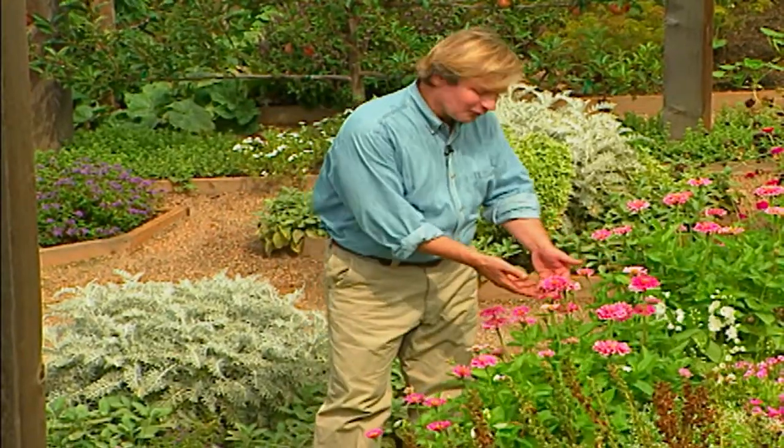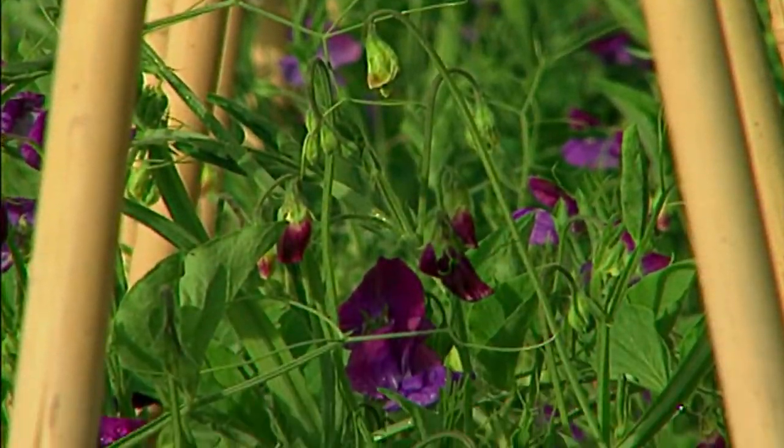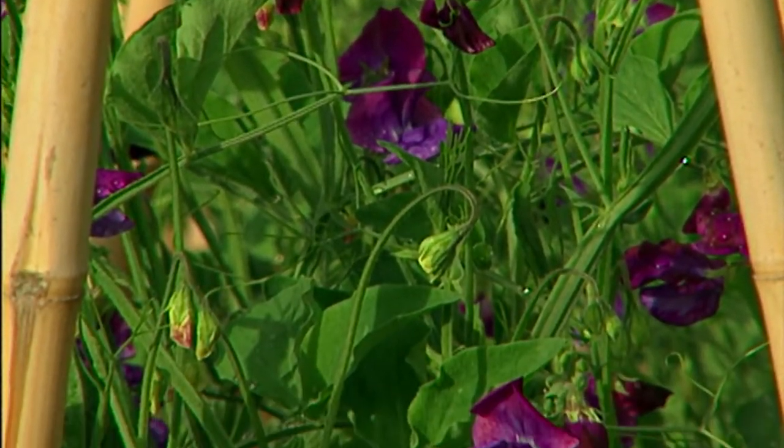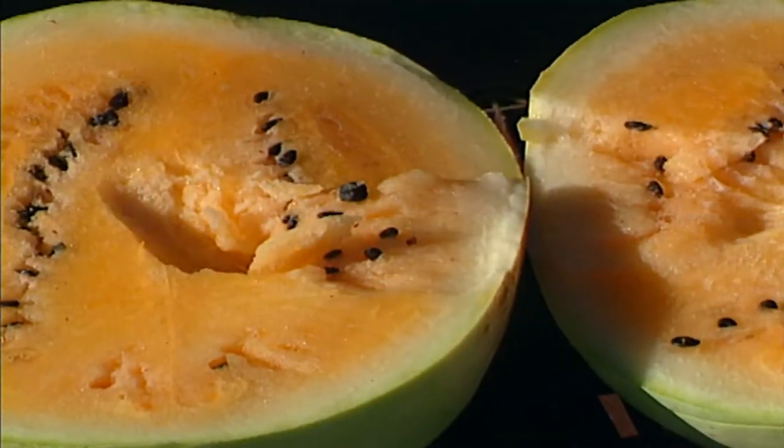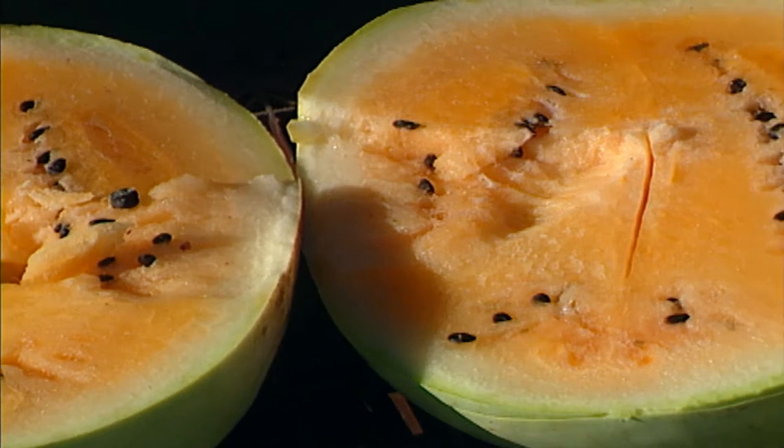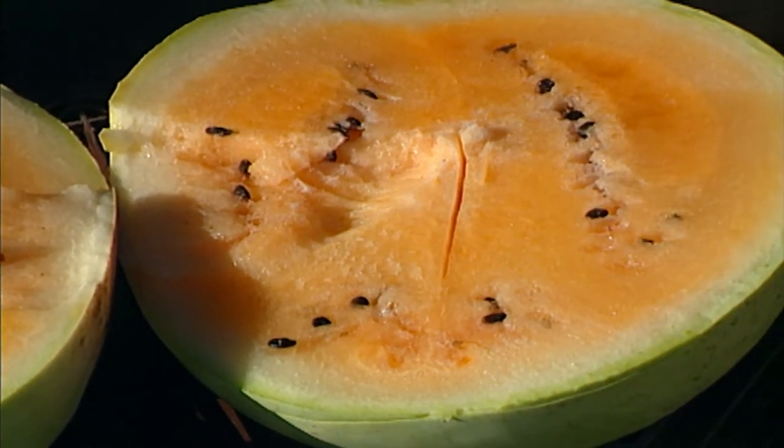But not just that, we're going to talk about some beautiful flowers like these gorgeous zinnias you can grow from seed. I consider these a feast for the eyes. Today, we'll talk about growing plants from seeds. You know, it's really not as difficult as you might think. And I'll share with you some interesting tidbits about watermelon, squash, and other items I have growing out here.